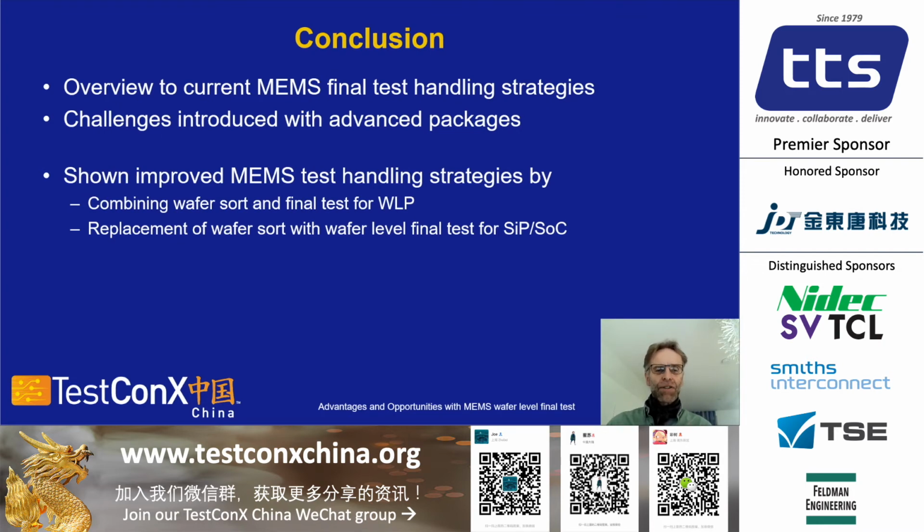I have also talked about the possibility to replace a simple wafer sort test with a wafer level final test for system on chip type of devices, where the quality of the MEMS devices can be improved with this final test before these devices are put into the system on chip. And therefore the quality and the yield of the system on chip can be improved.